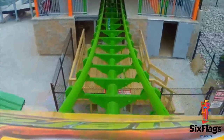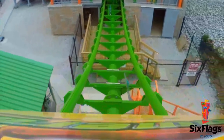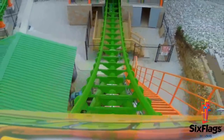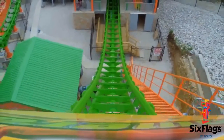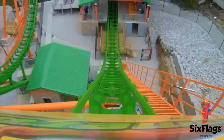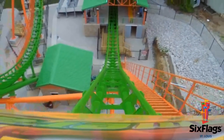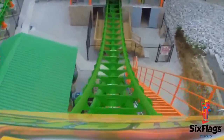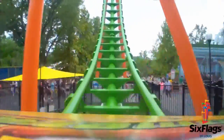It's kind of rough, but it's not as rough as some people say. The thing that's bad about it is how much it jerks. It's really jerky, and especially on the second lift hill, it's pretty painful how it drags you up. There are much better, more technical terms I could be using, but I don't know them, unfortunately. So this is all I have to say.